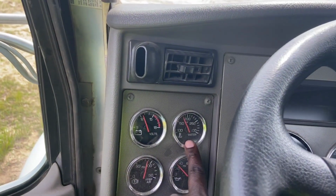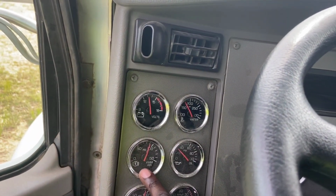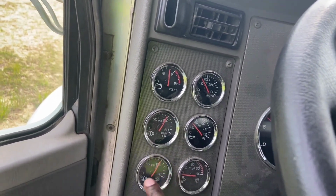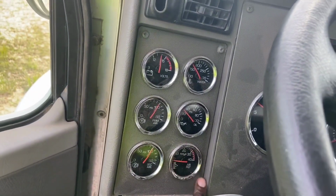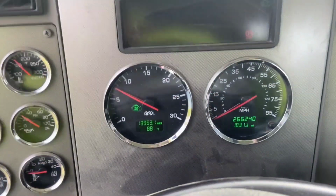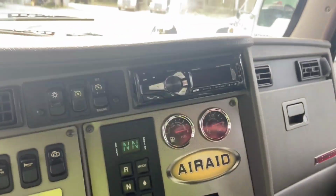I'm going to look at my water temperature. I want to make sure my gauge is functional. I'm going to look at my air pressure to make sure it's building up air. I'm going to look at my oil gauge to make sure the PSIs are right, between 20 and 40. All this, another air gauge, your air filter, your speedometer and your mileage. I'm going to make sure all those gauges are functional.